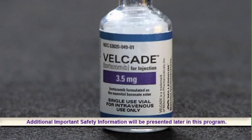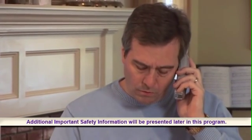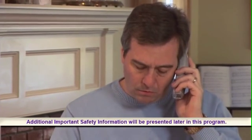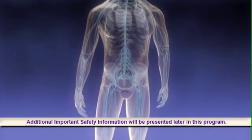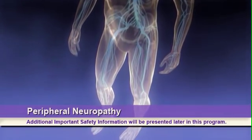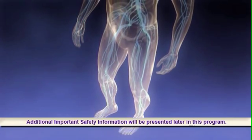All medications have side effects, and Velcade is no exception. It is very important that you contact your doctor if you think you might be experiencing any of them or anything else out of the ordinary, so he or she can help you manage them. An important side effect your doctor will be watching for is peripheral neuropathy. This is a condition that affects your nerves and may cause a burning sensation or pain and numbness in your hands and feet. At times, these symptoms can be severe.